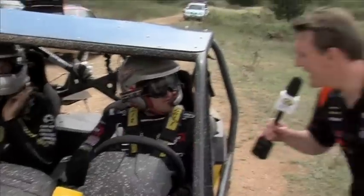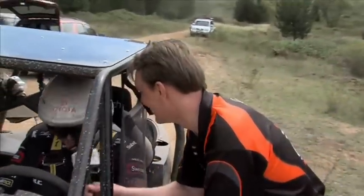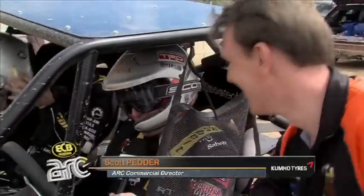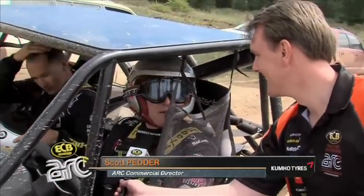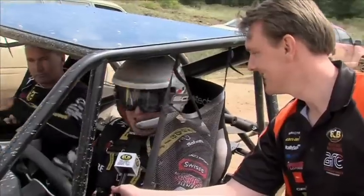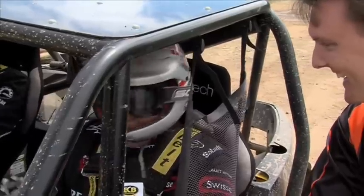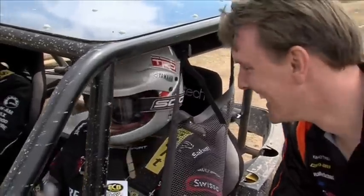Scotty Pedder jumped in the Can-Am for the first time. A little bit muddy, how was it? Oh, I did get a bit wet, so thank God I've got two driving suits for tonight. No, really impressive. Obviously it soaks up the bumps, which I knew it was going to do, but the way the car steers from the rear, I don't want to get out. Fair dinkum, this is fantastic.